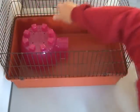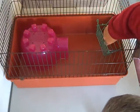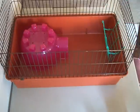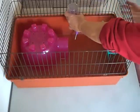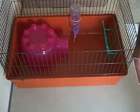So first thing we do is we put that nest box in there, make it nice and cozy. We want them to get plenty to eat, don't we? So we're going to put the hay rack right in there, give him plenty to eat. Make sure he stays hydrated. So we're going to want to add a water bottle to this. There we go. Nice water bottle.